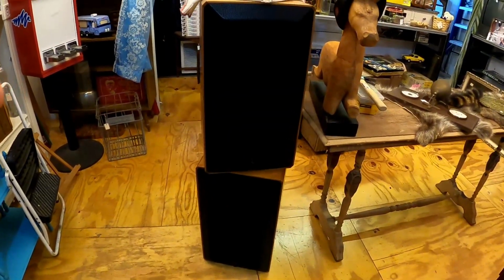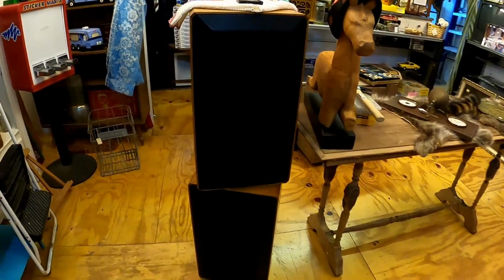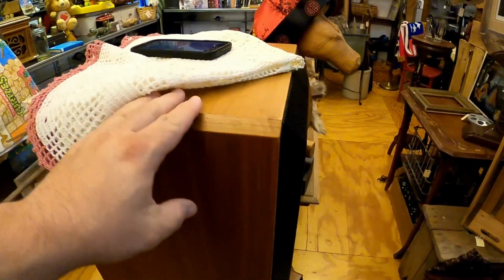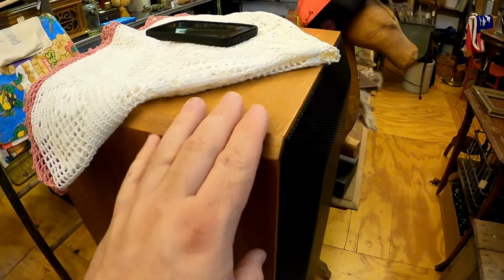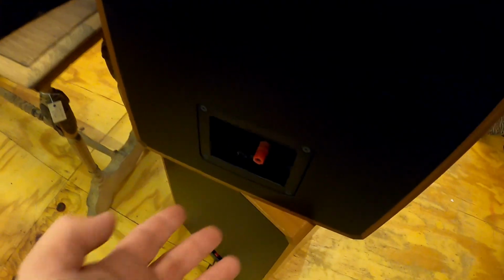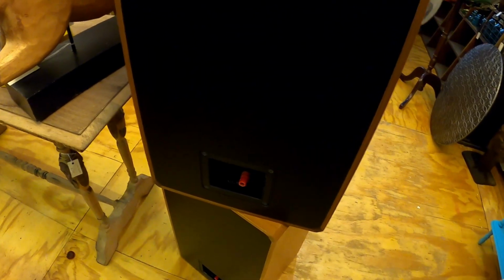Okay, these are the last 2 items that I got from that auction that were in that $25 buy. They're ADS speakers. They're really nice, wooden case speakers. I knew they would be better quality just from the design of the case. They have the beveled edges here, and that takes a little more work. And on the back, you can see it's got the nicer plugs for the wire, and that's another sign of good quality.